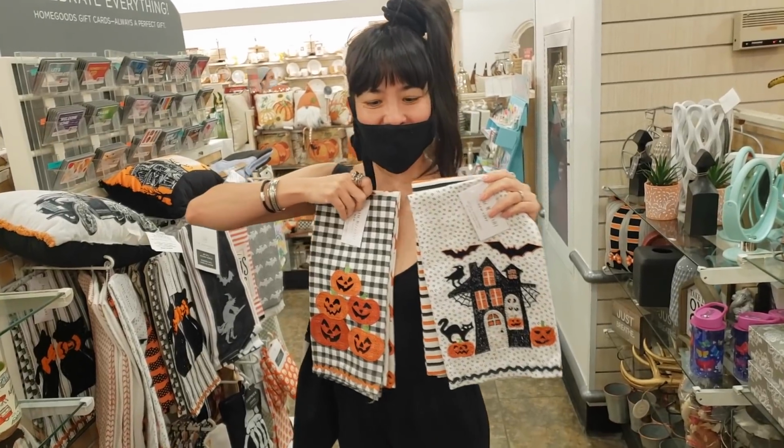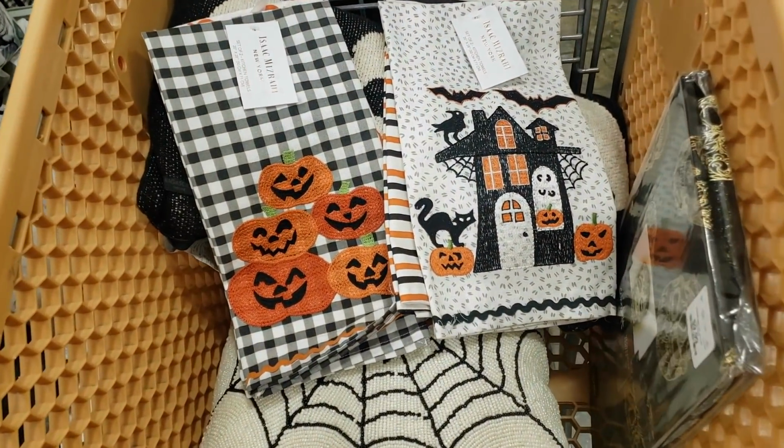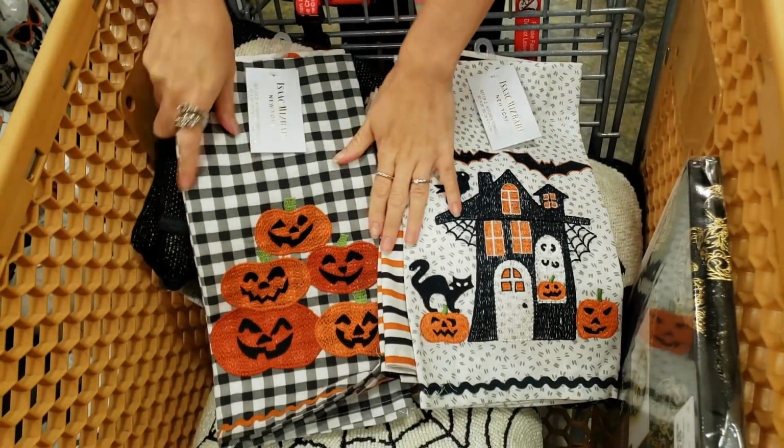I never thought I'd see the day, but these country kitchen Halloween towels went into my shopping cart. Están muy bonitos. As it happens, there's a TJ Maxx directly across the street from that home goods store. So we went over there to see if they had anything spooky out yet.